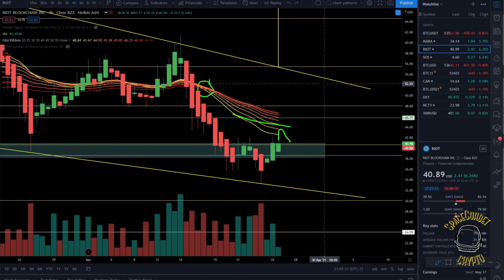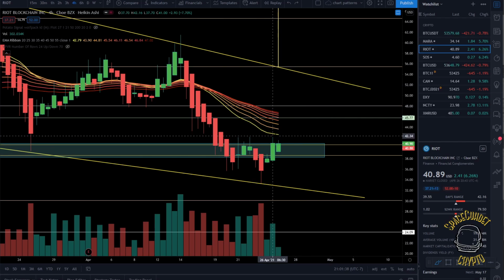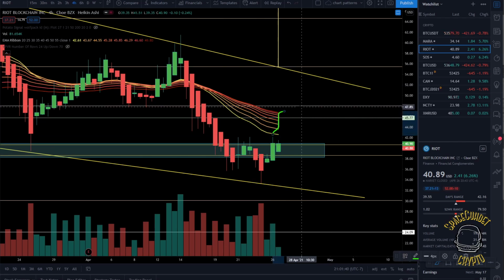So what we want to see for Riot is we want to see $41 as support tomorrow, breaking through. If we see price action move through this EMA ribbon and find support, that could be a very bullish thing for Riot, and ultimately we will find a flippage of the EMA.